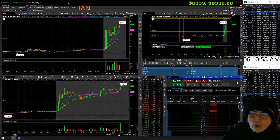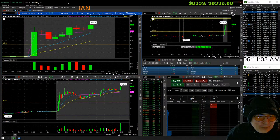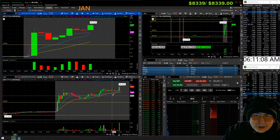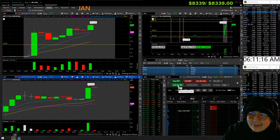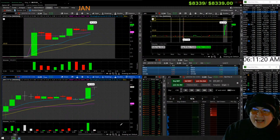Here we go. Where am I looking to get in? I can't scalp it really that great because a one and done, I just can't get in there right here. Look at it going up right here, looking beautiful. So I put this on GTC extended hours. I'm getting ready to buy this dip right here. Oh man, I missed that dip. I'm going to buy 100 shares.